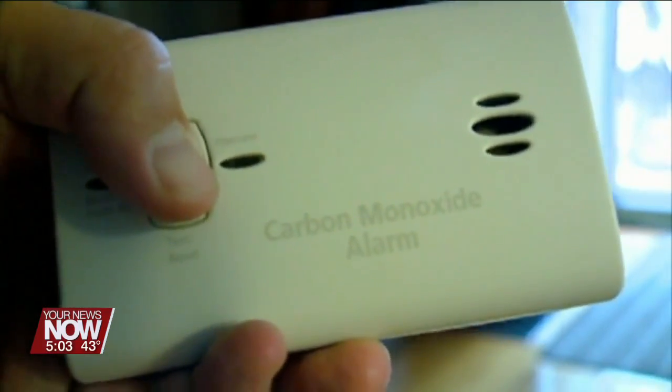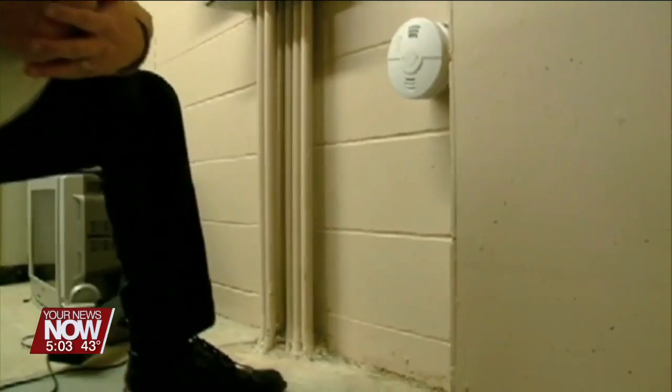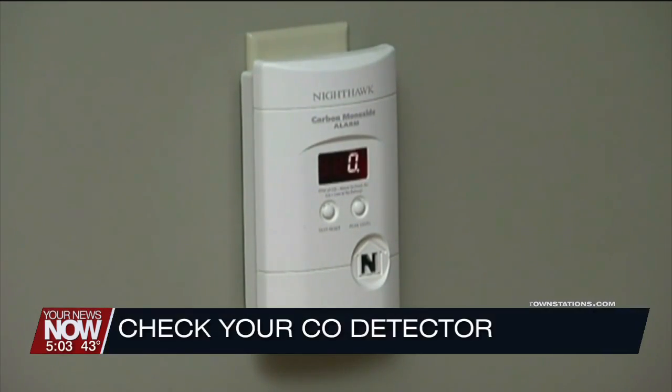Homeowners are also reminded to check their carbon monoxide detectors because any furnace or appliance that burns fuel will produce the odorless gas as a byproduct. Just like smoke detectors, those batteries should be changed twice a year.